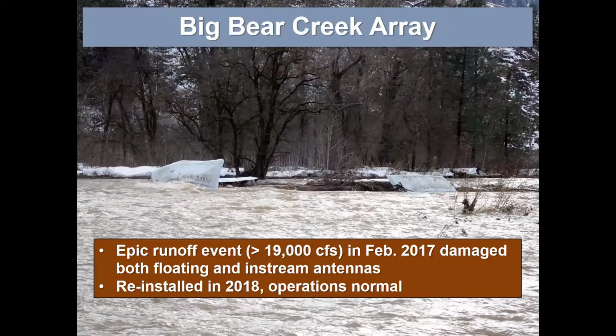And so, silly or not, we decided to go ahead and reinstall this again this spring. We addressed the scouring issue, and we're utilizing this hybrid design moving forward, and hopefully we'll be able to hold these in the system a little bit longer.